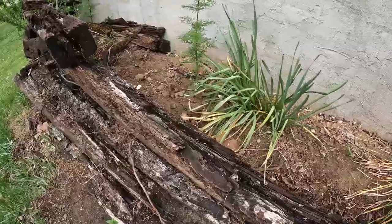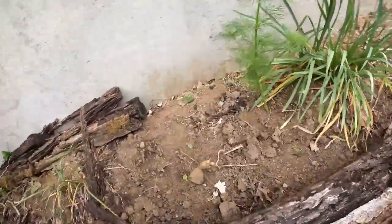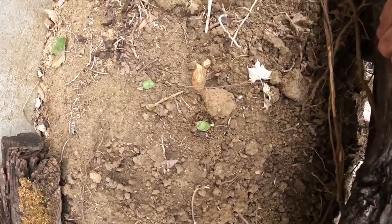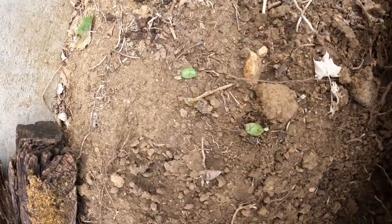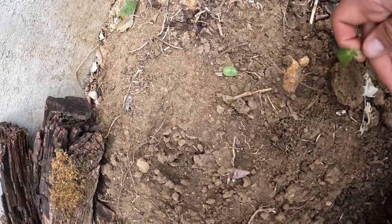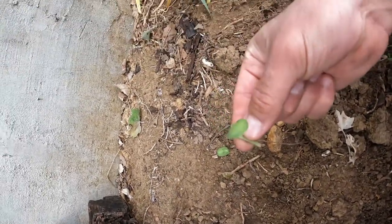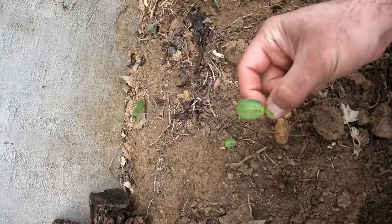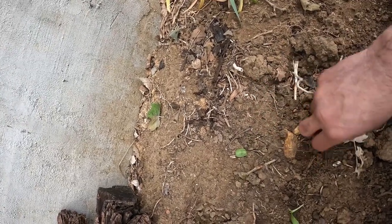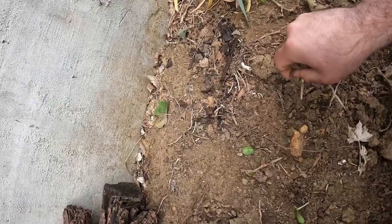Oh, and looky, there's a sunflower that was cut by the cutworms, and a stupid slug. Look at that. See what I mean? We are under attack. Oh, that's a shame. That is just a shame. I'll have to replant those ones too.